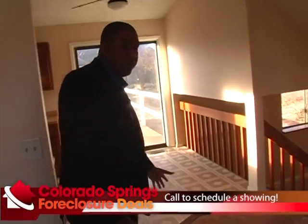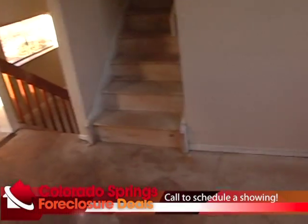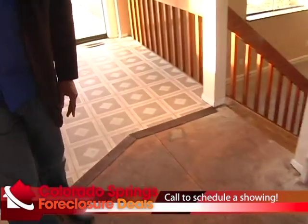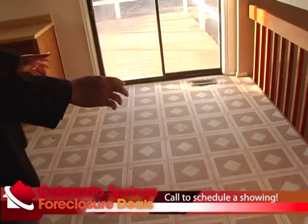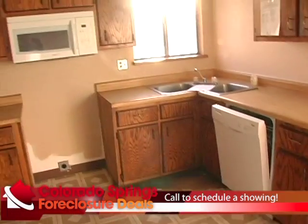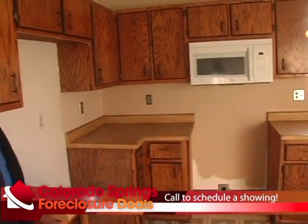So we start in here. You've got your living room space. You saw all of that. Nice tile entryway there. And then you come from there into this area here, which is obviously your dining room and kitchen. So the kitchen is pretty spacious, not super huge, but again, this is a 1,400 square foot home, so this is what we would expect.